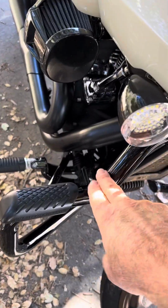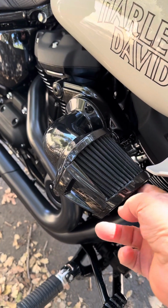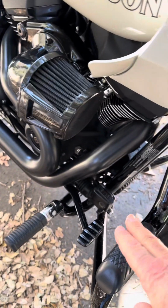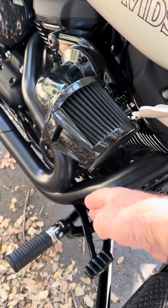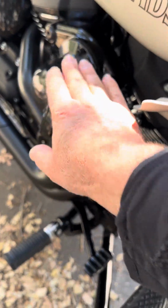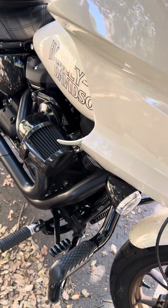Harley Davidson mustache crash bars. With my height and inseam, even with the stock heavy breather, I can use this. I either have to put my leg on the outside of the air cleaner or just throw it over, but it works. Not great, but it works.